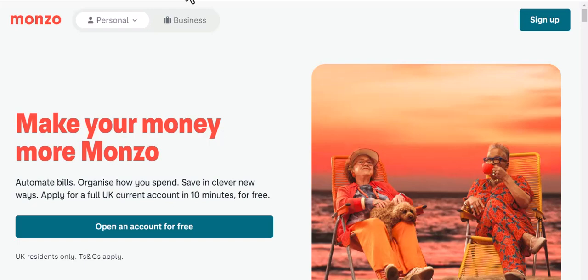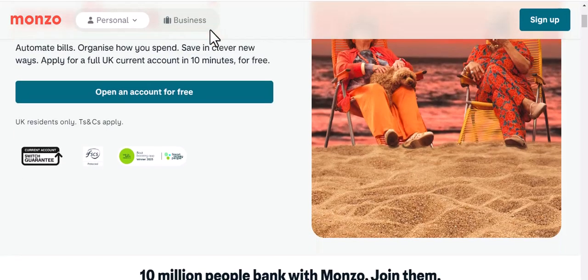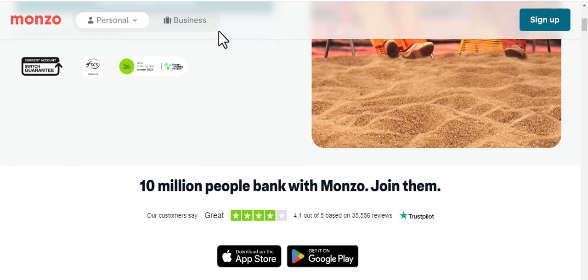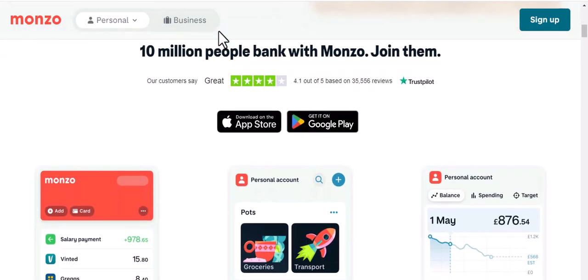Ever stared at your phone, a notification about a closed Monzo account staring back at you, and felt a knot of confusion tighten in your stomach? Maybe you're wondering what happened, or perhaps you know why but need to access funds or information still tied to that account. Whatever the reason, dealing with a closed bank account can feel like navigating a financial labyrinth. It's a situation many people find themselves in.